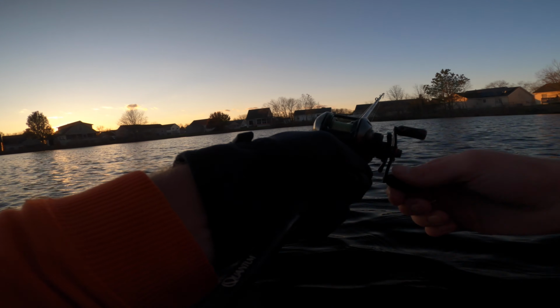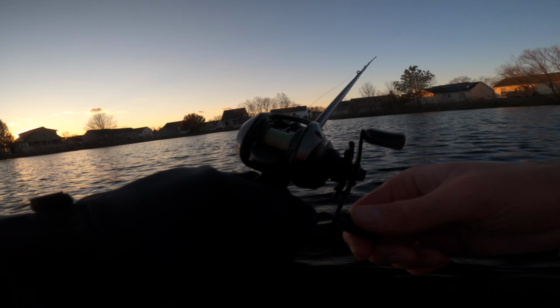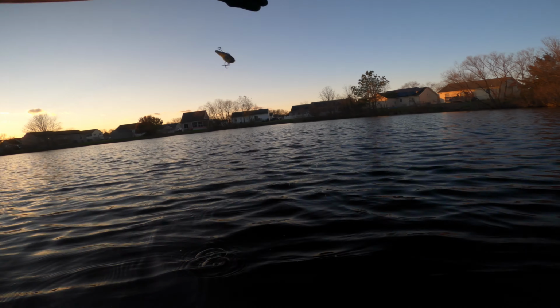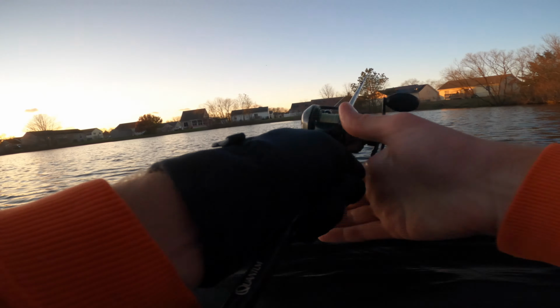Look, there's a little swirl right there, guys. Cast right into it. My lure got fouled up. I hate when that happens. Throw it right back into there.